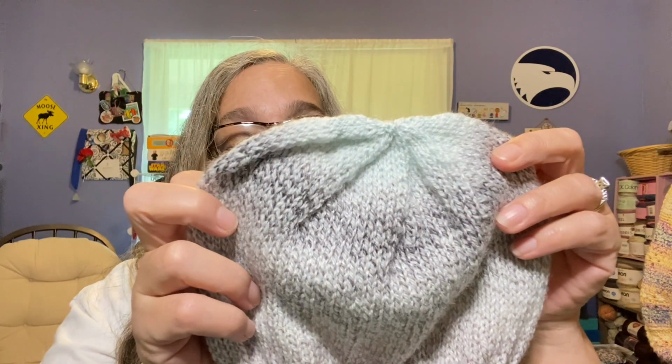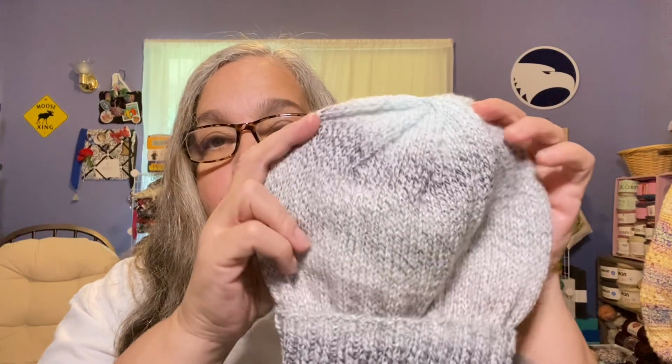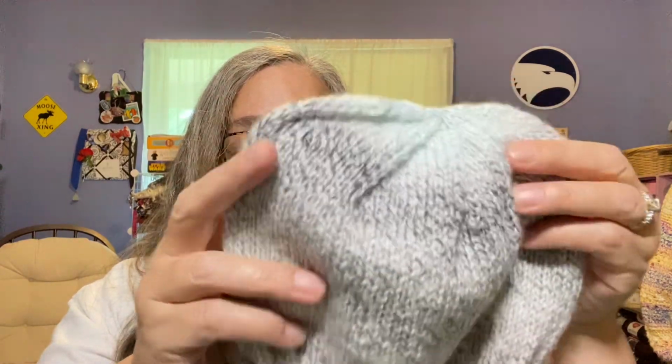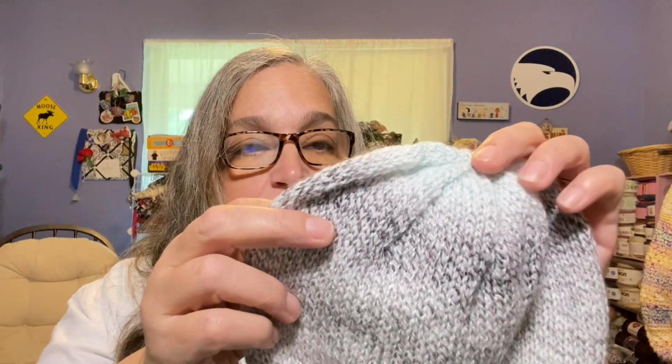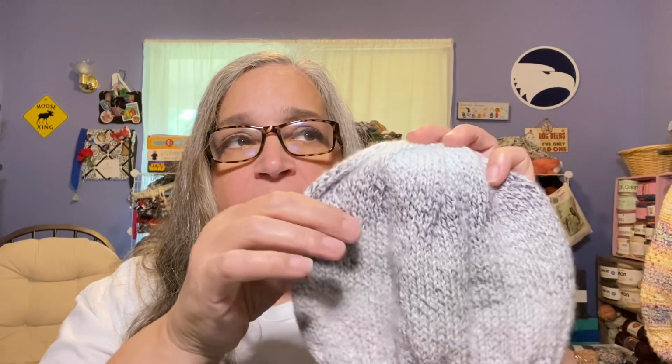Let's see, I think I cast on 96 stitches because this is a DK weight yarn. 96 stitches. I did a 4-inch brim, and then I started the decreases when I reached, from the brim, I want to say about 8.5 inches, and then I started the decreases, and I just did a simple decrease.